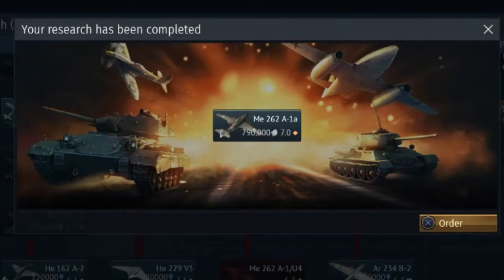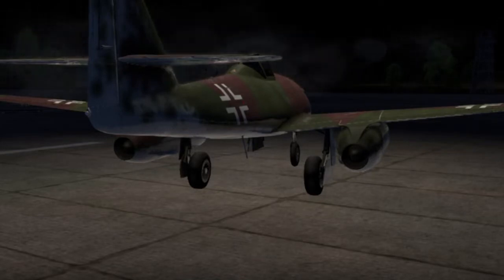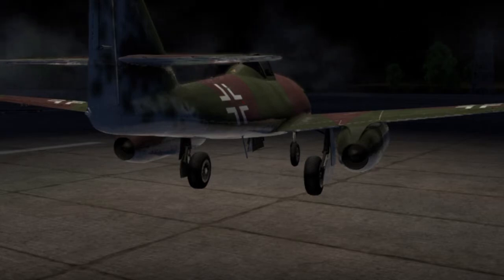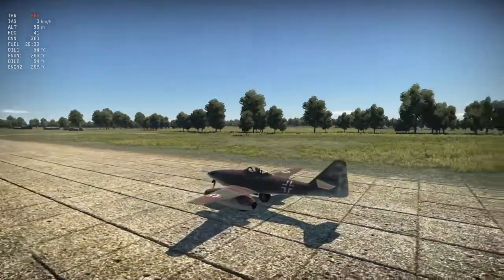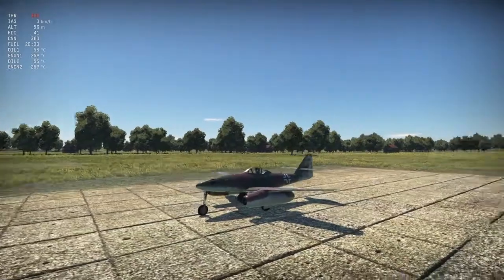And finally we got to the jet era with our Messerschmitt 262. Isn't it beautiful? It's a beautiful airplane. It looks like a shark or a fish or something like that. He's very aerodynamic. Look how beautiful he is. So aerodynamic with curves.